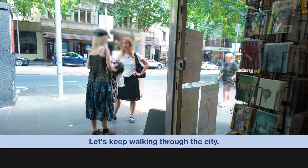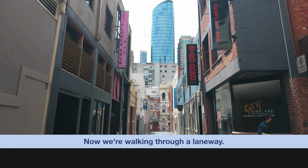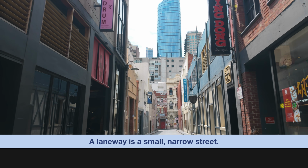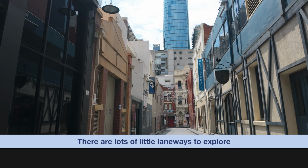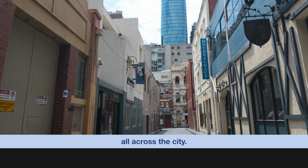Let's keep walking through the city. Now we're walking through a laneway. A laneway is a small, narrow street. Melbourne is famous for its laneways. There are lots of little laneways to explore all across the city.